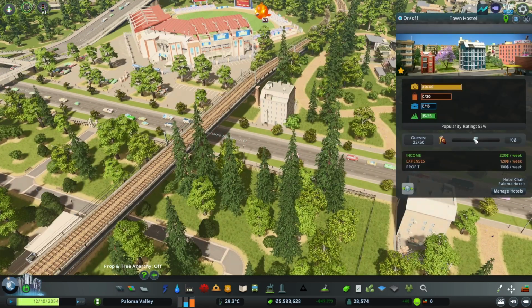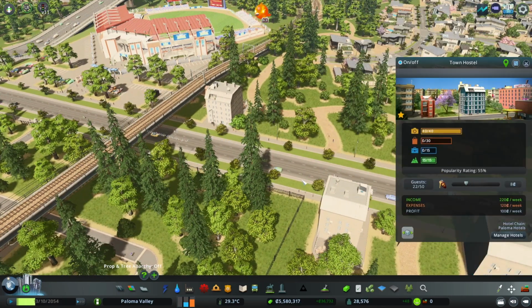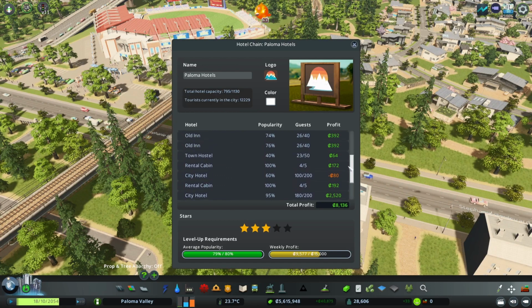I'll do that for these ones as well and bring that money down a little bit, and hopefully we'll get a tiny bit more profit from that. So just by reducing the weekly cost on 4 hotels by £2 a night, we've just made £2,000 in weekly profit. It's crazy that such a small change can make such a huge difference. So we'll let that sit for a minute and even itself out. And obviously I'm going to come onto hotels again once we get to the other side of the river.